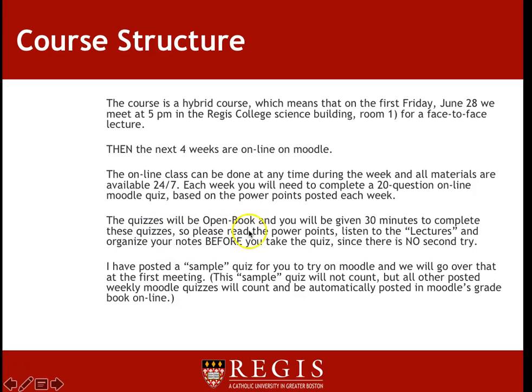quizzes. So please read the PowerPoints, listen to the lectures, and organize your notes before you take the quiz, since there's no second tries. I have posted a sample quiz for you to try on Moodle, and we'll go over that the first meeting. But if you're not coming to the first meeting, try it. It doesn't count for anything. It just gives you an idea of how the Moodle quiz works. So it says the Moodle quiz doesn't count. All the posted Moodle quizzes will count and be automatically posted in the Moodle's Gradebook online.